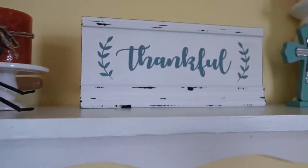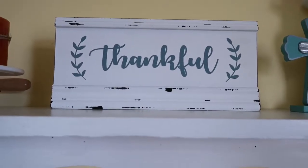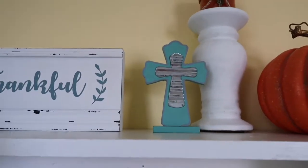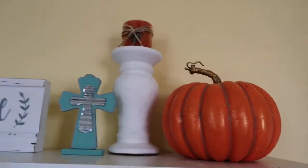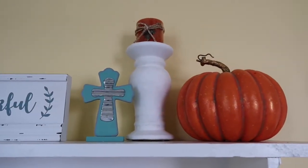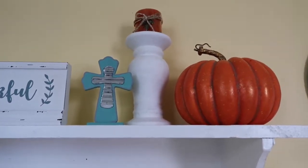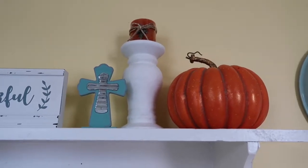To the right, I have this adorable thankful sign, and I got that last year from TJ Maxx. And that sign I actually keep out all year round. And then I have this cross that I got this spring from the Dollar Tree. I just love the turquoise. And then again, I have my Dollar Tree candle with a candle holder that I repurposed. I painted it. It was a hideous tan color, so I repainted that. I had that holder forever. And then another Walmart pumpkin on the right.